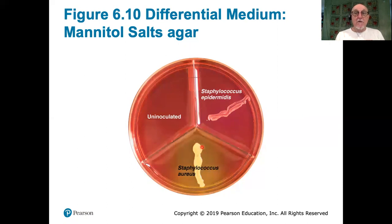This is a good discriminatory test between different species of Staphylococcus. So here is Staphylococcus aureus. This is Staphylococcus epidermidis. Epidermidis does not ferment mannitol. Aureus does. So here's the yellow stain around it here. And there's no yellow stain around Staphylococcus epidermidis. They both grow perfectly well on the agar.